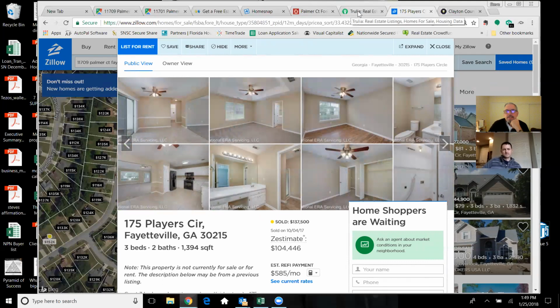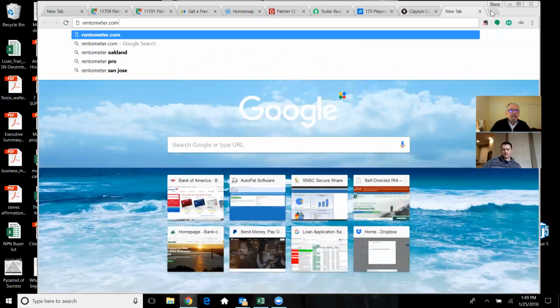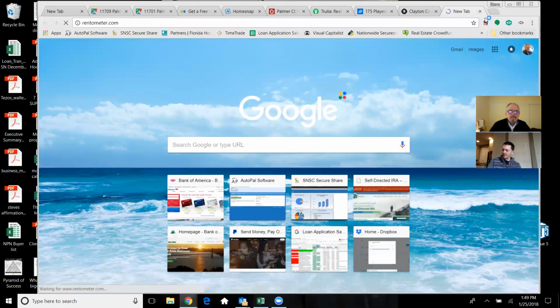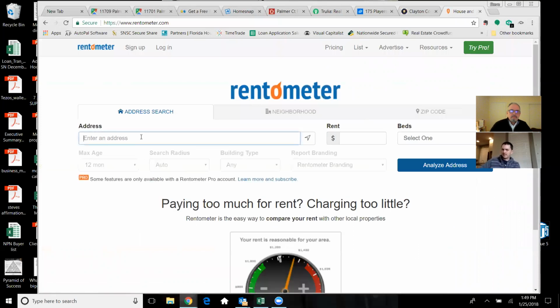I didn't get rents. Do you have an idea on local rent? I just looked that up on Rentometer the other day, and I believe we were in the 1,100 to 1,200 a month area, or maybe slightly to the higher side of that. Okay, so that's a viable outcome.